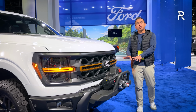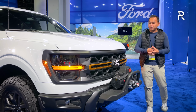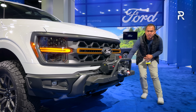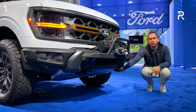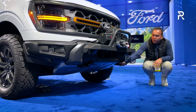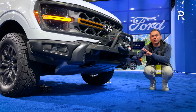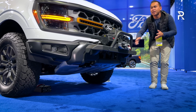This is taking a page from the Bronco. Ford is adding a lot of the technologies and features that they learned from the Bronco and applying it to the F-150. You still have LED fog lights as well, which is definitely a nice touch. And then we have these meaty tow recovery hooks here, which is necessary again for the off-road trim. This model here, I believe, has an extra inch or two of ground clearance. So think of it as a Raptor Lite for those of you who don't quite want to spend that money on a Raptor.